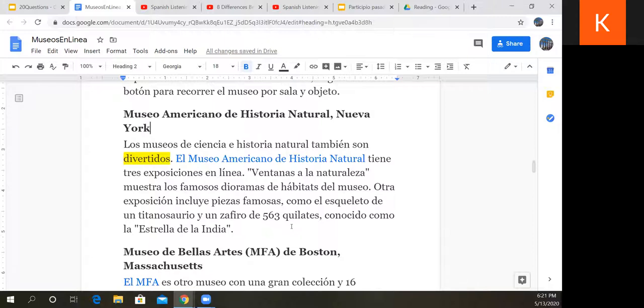Okay. ¿Cuántos quilates? ¿Cómo se pronuncia así este número? 563. 563 quilates, carrots. Oh, we got another thing. Oh, conocido. Not conocida, but conocido. Known as, la estrella de la India, the star of India.